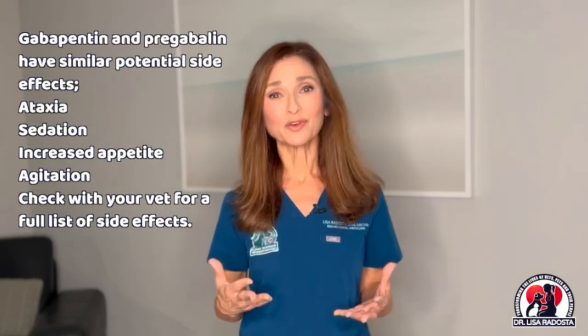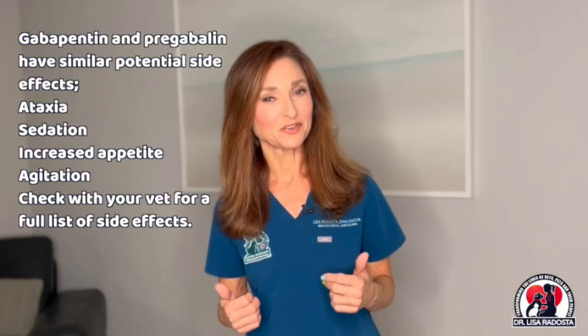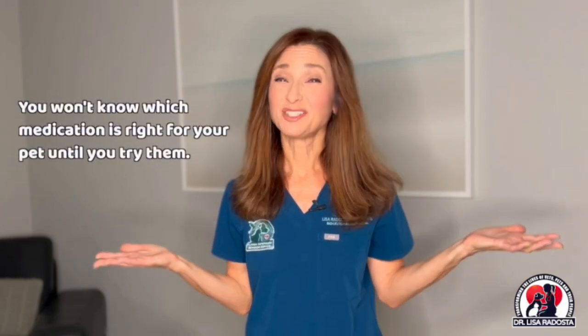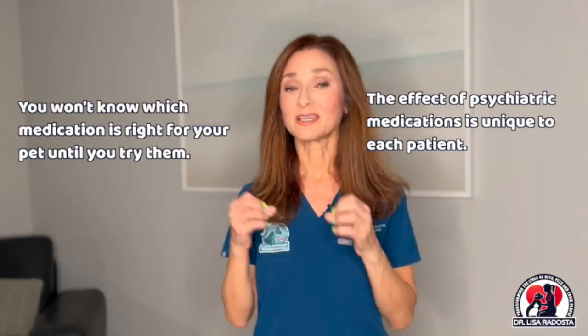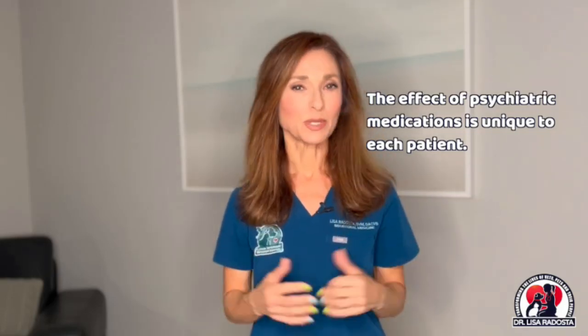Now, keep in mind, whenever you give your pet a medication that could alter mood, it could alter mood in a negative way. So you're always going to keep looking out for signs of agitation or negative changes in your pet's behavior, regardless of what kind of medication or supplement you are using. So which one's right for your pet? Gabapentin, pregabalin, or neither one? I have no idea, and nobody else does either. Sorry. The way that these psychiatric medications exert their effect depends a lot on your pet's genetics and their metabolism of the medication. But there are some guidelines that we can probably follow.